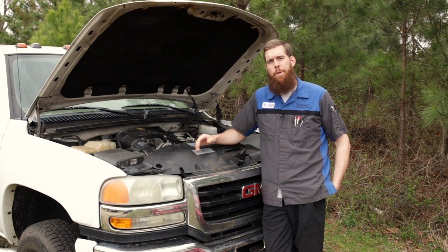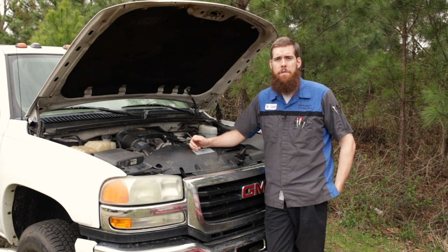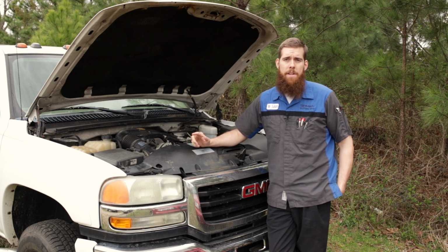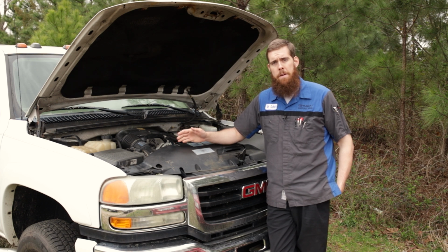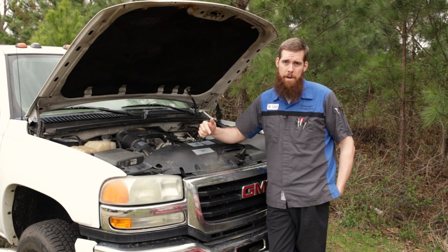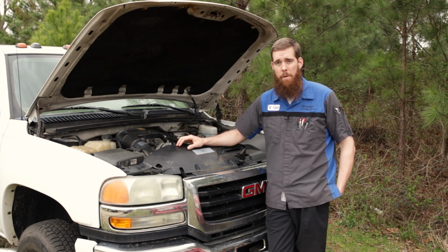In today's video we're going to take a look at the old tow rig, my 2004 GMC Sierra 3500 equipped with an LLY Duramax V8. As you may have seen in the previous video on acquiring the 2003 Forester, I said that I had some issues with the truck. The problem actually started on Monday when I went to Augusta, Georgia to pick up the Crosstrack, which you might have seen that video as well.